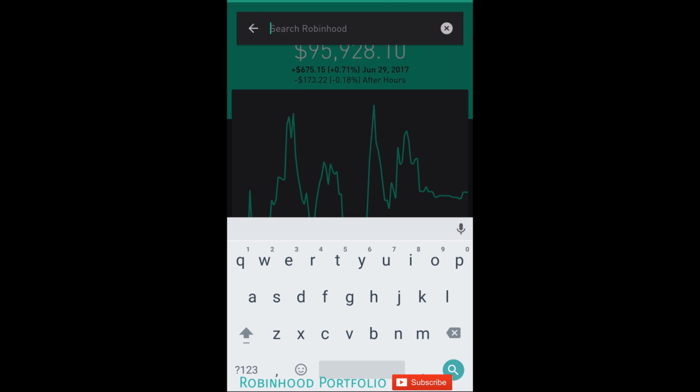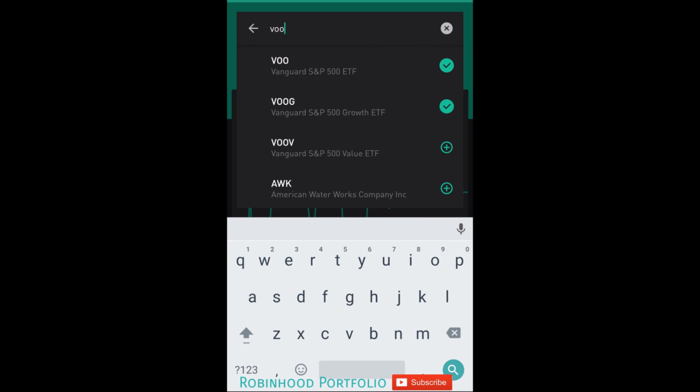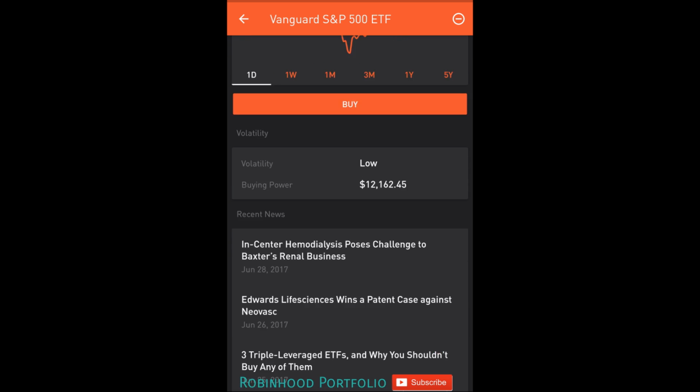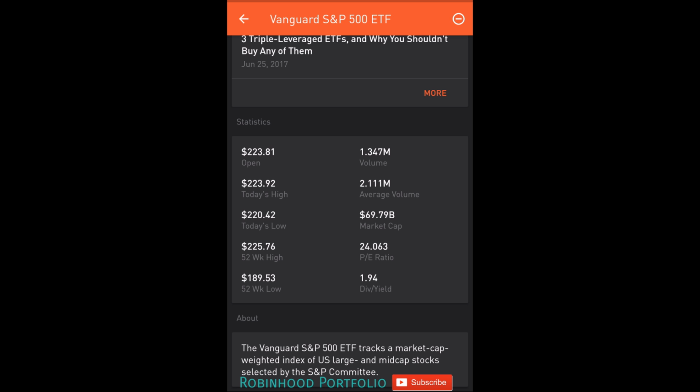The first stock is VOO. You guys have probably heard this stock before. I've talked about this stock on numerous other occasions. This is one of the predominant holdings I have in my E-Trade account. This is an S&P 500 ETF. If we scroll to the bottom, you can see this is tracking a market cap weighted index of U.S. large and mid-cap stocks selected by the S&P 500 committee. This has an underlying portfolio of 510 different stocks.